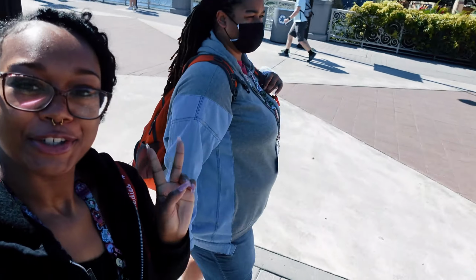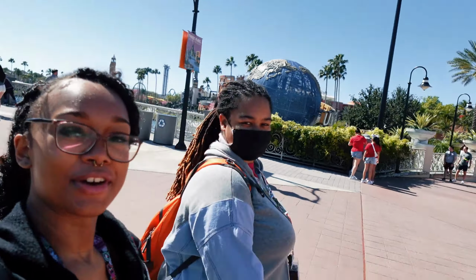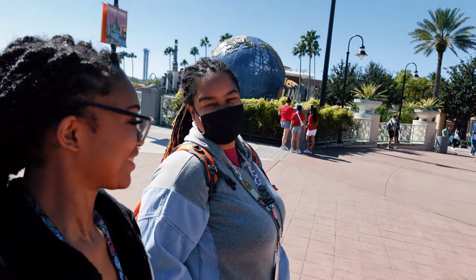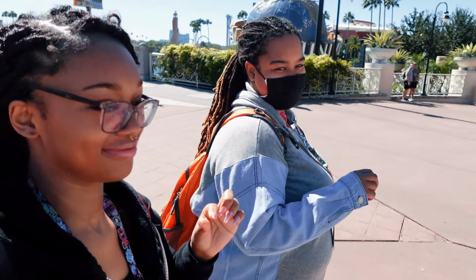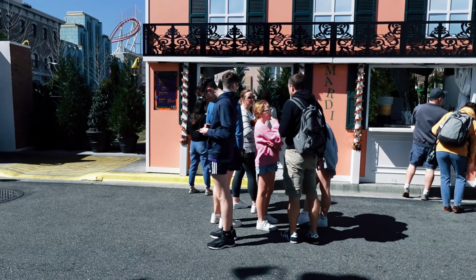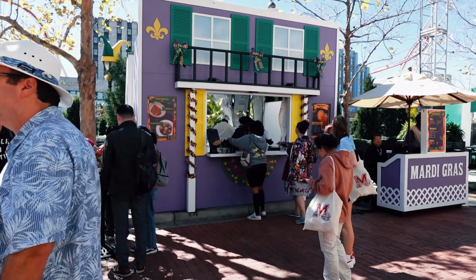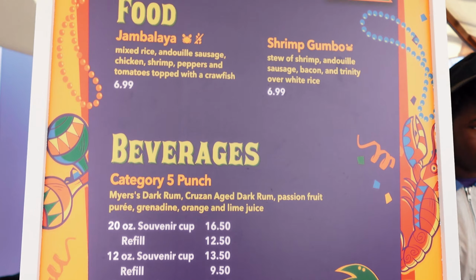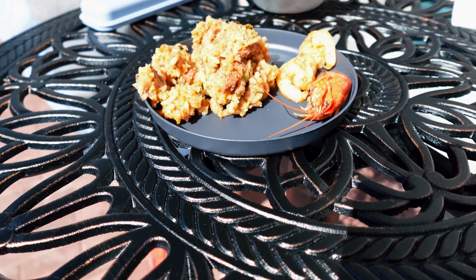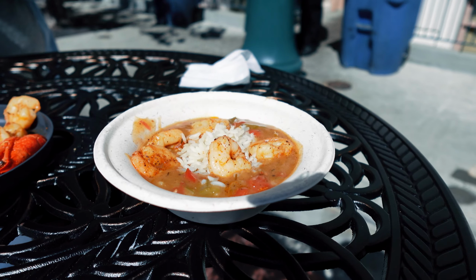We're back for day two. You ready to eat? Yep. You gonna eat a lot today? I am. A lot, or just a little lot? A smidge. So we all know Universal loves putting the Twisted Tater in every event, but we're not too big fans of it, so we're gonna go to the next booth, which is the French Quarter, and we got two things here. The first thing that we got was the jambalaya, as well as the shrimp gumbo.